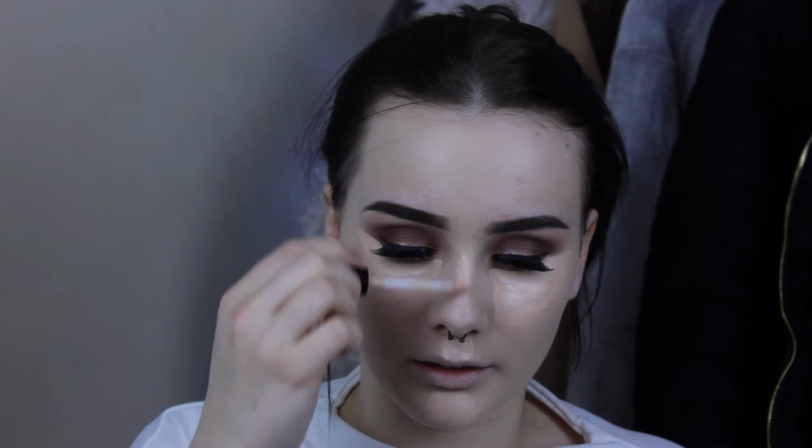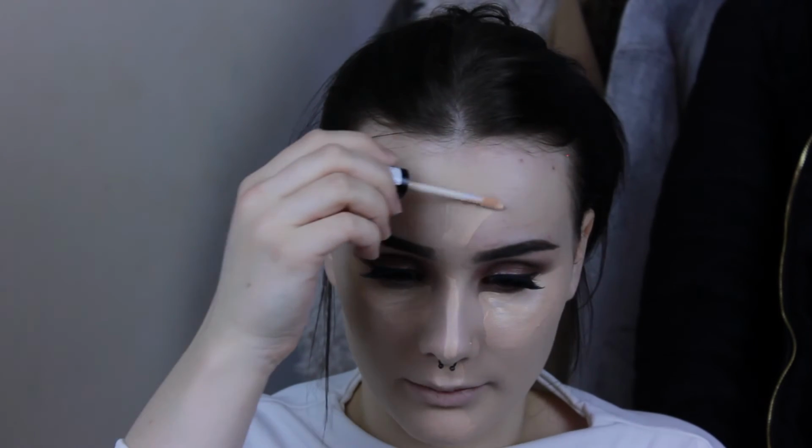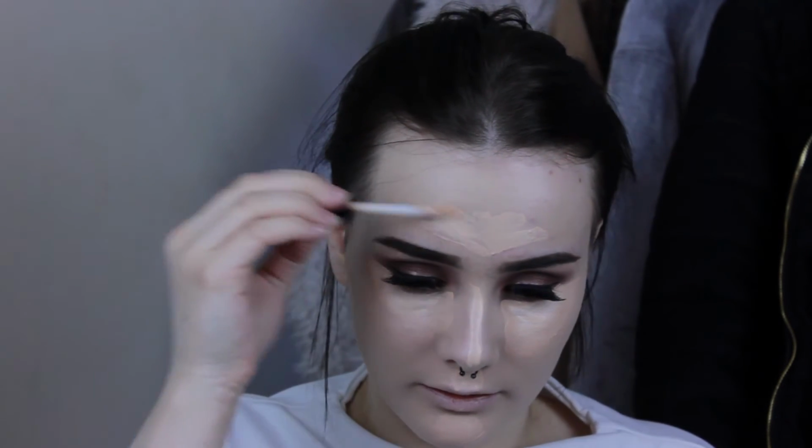So now moving on to concealer, I'm going to be using my NYX HD Studio Concealer. I'm just going to be applying this in the usual places where I would normally conceal. So underneath my eyes, just my cupid's bow, my chin, down my nose, because foundation always comes off my nose because I get so oily, and just a little bit on my forehead. Then I'm going to take my dirty beauty blender again, and I'm just going to start blending that in.